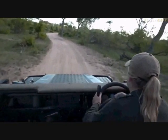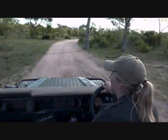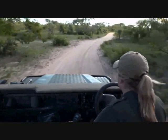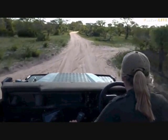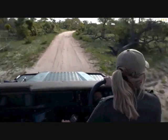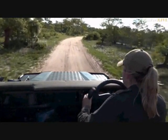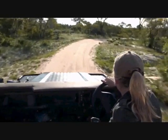Right, let's see what we've got around the next corner. Very quiet today, not too much out, which is surprising considering it is such a nice day. Maybe we get lucky. Just scanning. Right, it seems as though the animals are evading us just for the moment, so we're going to keep edging on closer. I think we'll go straight to Red Dam, and hopefully you'll see us there the next time.